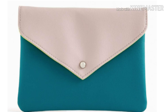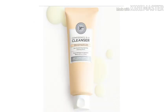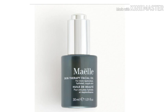So first up is the Hey Honey Trick and Treat Active Pro Polish Cream Concealer in the shade Light to Medium and Deep. Next up is the It Cosmetics Confidence in a Cleanser. And then we have the Mayel Beauty Skin Therapy Facial Oil. So the next items I'm going to show y'all, these are going to be choice items. And you know choice items are also spoilers as well.